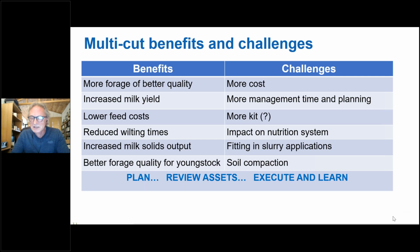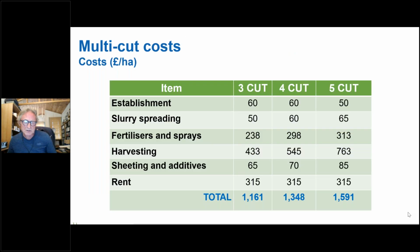We don't tend to get there all the way in terms of successful multi-cutting in 1 year. It's something that takes a few years of learning in the process to get it right. What I'm going to show you now, if we can go on to the next slide, please, Emily, is just a series of numbers. These are not from research, these are from real farms, and they are indicative. So they're right for some farms and they're probably wrong for you.